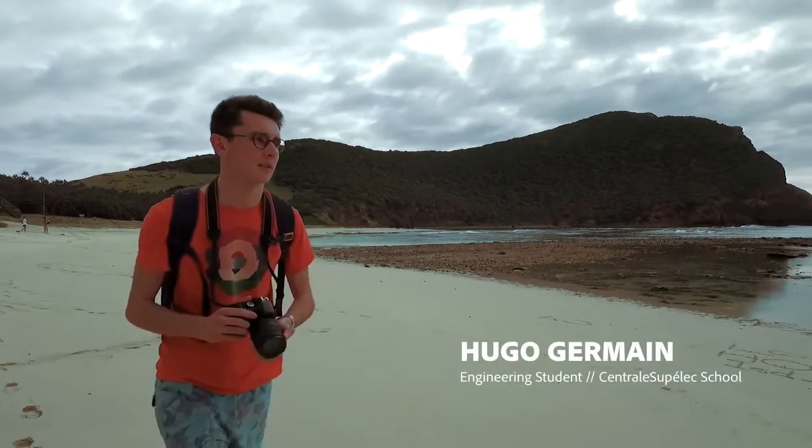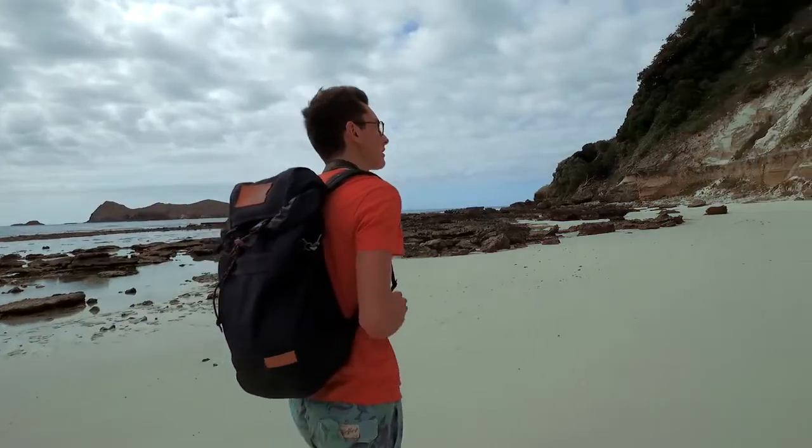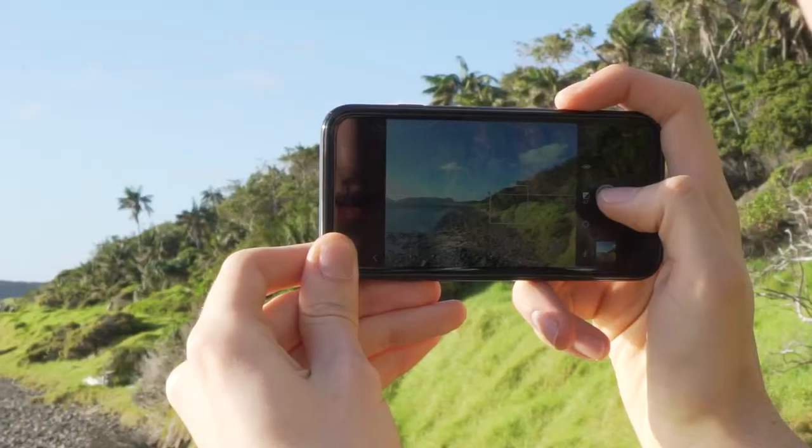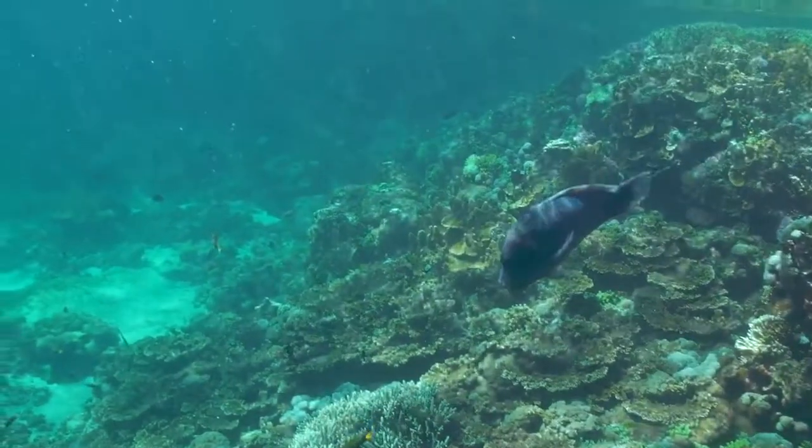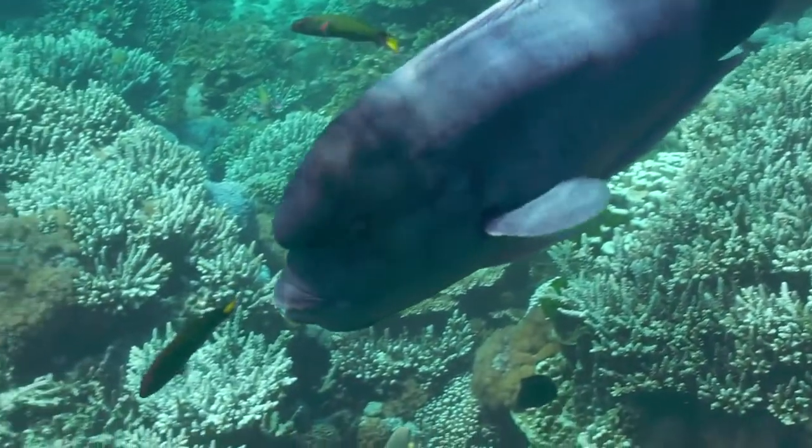We're here on Lord Howe Island to document the conservation efforts, to create an installation with Adobe Creative Cloud. I want to show the diversity of the ecosystem above and below water.